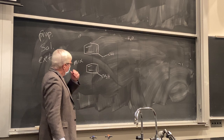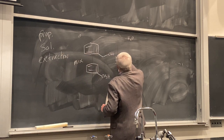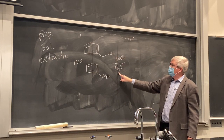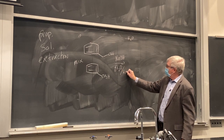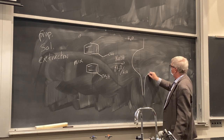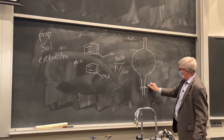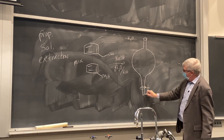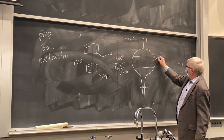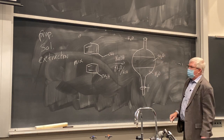First, we're going to react a mixture with sodium hydroxide. And we're going to have ether, which is a non-polar organic solvent. And we're going to have water. Okay? Then we're going to put the whole mess into what's called a separatory funnel. Now, if you've had any lab classes, you've seen these funnels before. There's a valve down here. We're going to have our solution here. And the ether is going to be on top. And the water is going to be on the bottom.